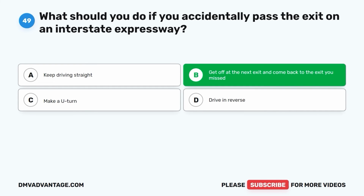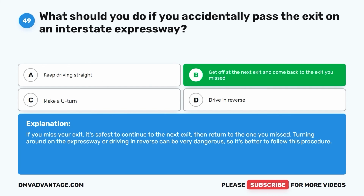Get off at the next exit and come back to the exit you missed. If you miss your exit, it's safest to continue to the next exit, then return to the one you missed. Turning around on the expressway or driving in reverse can be very dangerous, so it's better to follow this procedure.